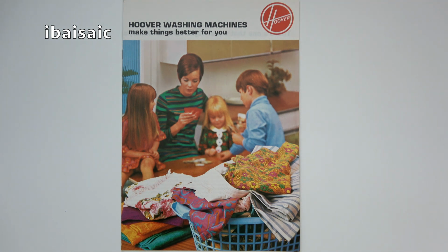So that's a typical nuclear family from the 70s, where mother wouldn't work and father would earn all the money. He would earn enough to afford the Hoover washing machine the wife wanted, and to obviously feed and clothe the children, and of course give the dog his daily kibble.